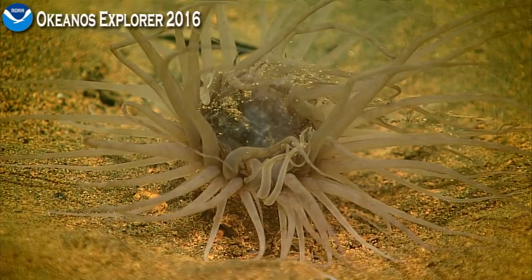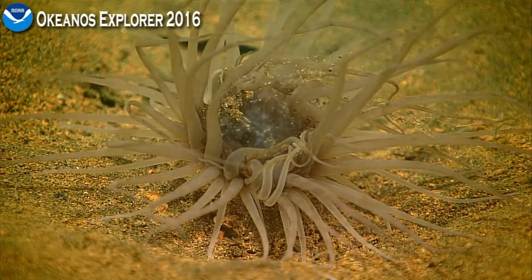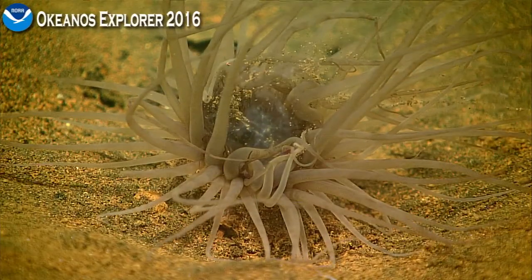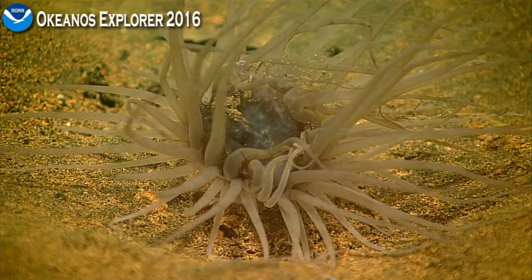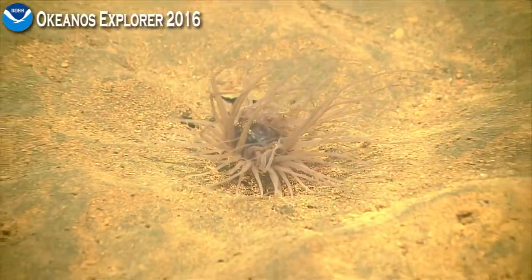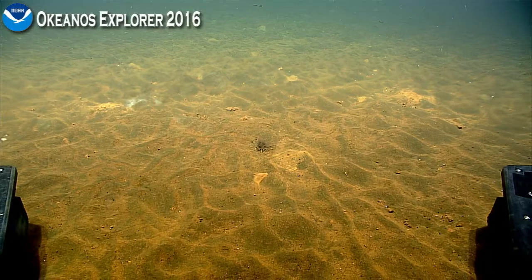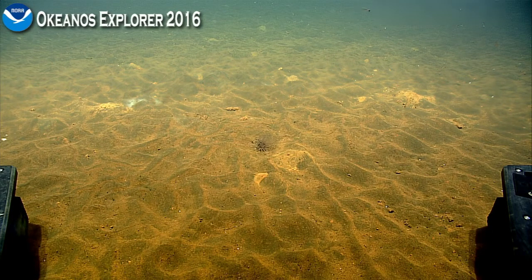Okay, and can we zoom out of this? And then there was a white patch of sediment to the left. If we could just take a look at that, please. Okay. Video is clear, zooming out. All right. White patch of sediment to the left. There. Nice job, co-pilot. Wow. You got me right there.